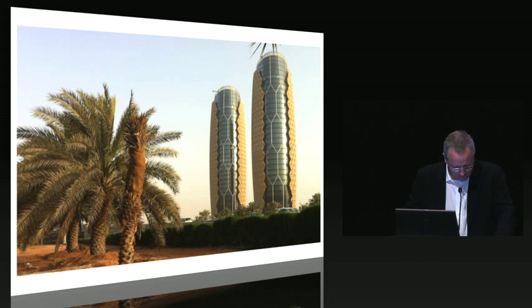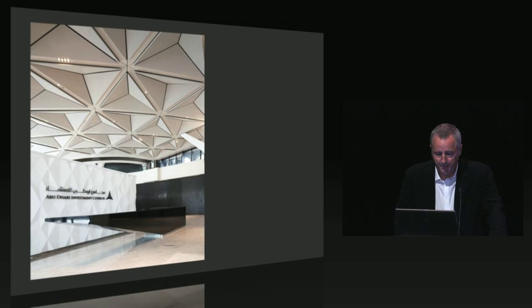And of course, the project wasn't just about the geometry, which we've been speaking about, nor indeed the mashrabiya. It was first and foremost about creating a comfortable environment for users of the building. And the whole premise of the design is how to manage the external environment in order to create an attractive internal environment for users of the building. So I'd like to conclude by showing a handful of images of the building interior.